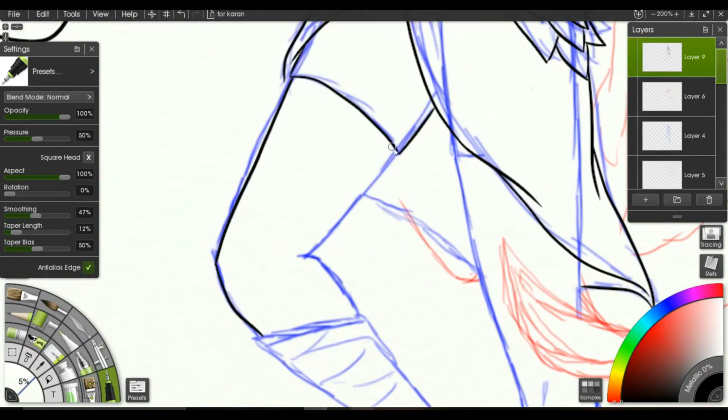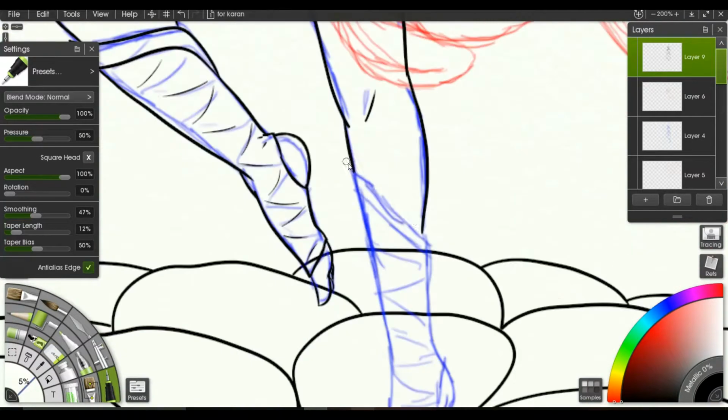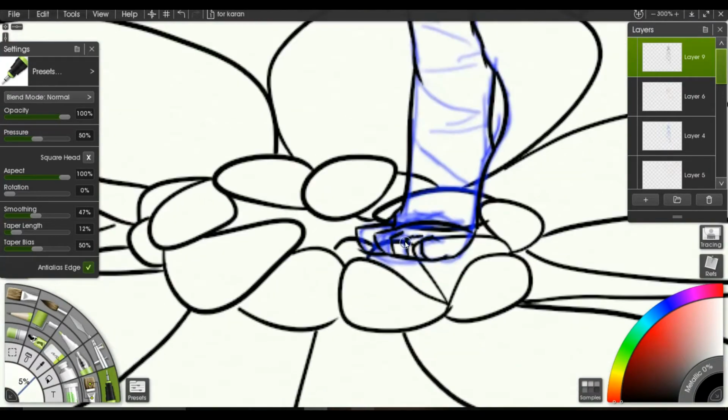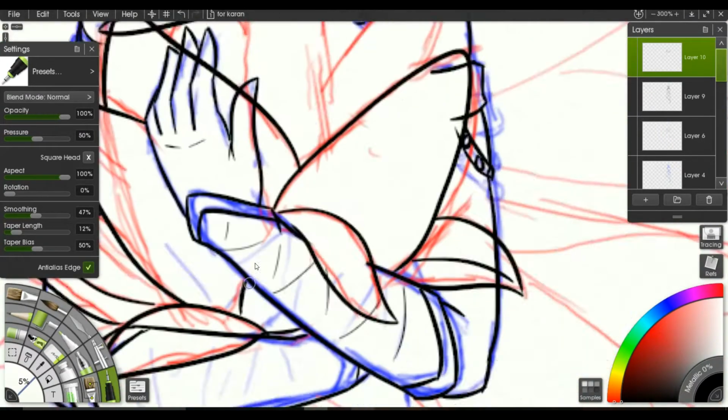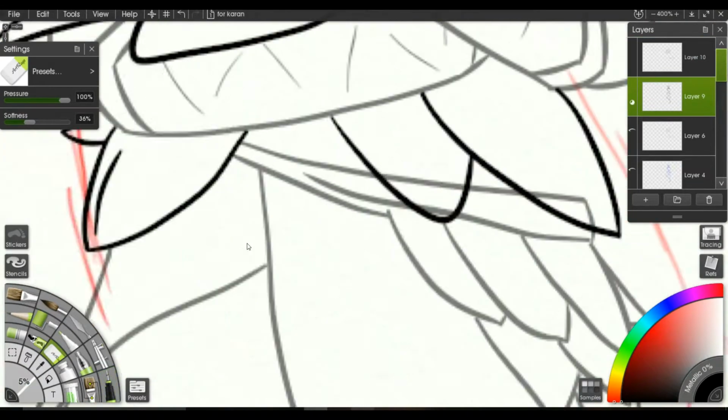I really had no idea what I was gonna do with the fairy at all, so it was really on the spot. I'm really happy with her feet, though. I normally have trouble with her feet, and I drew them, and it was awesome.